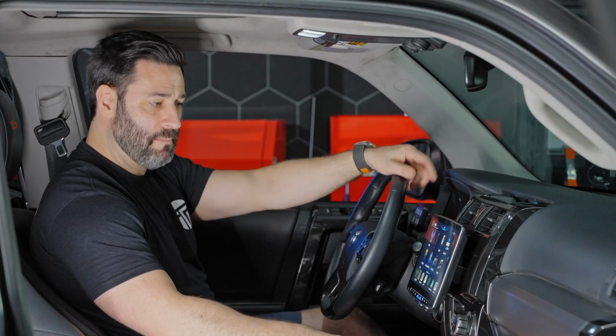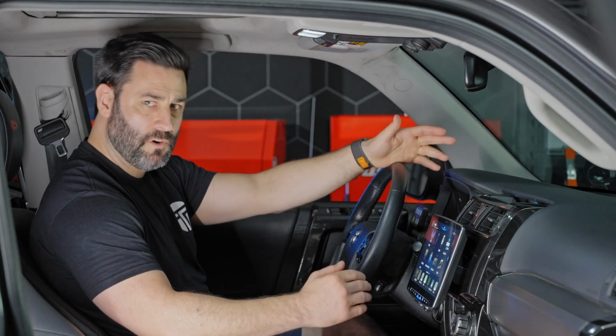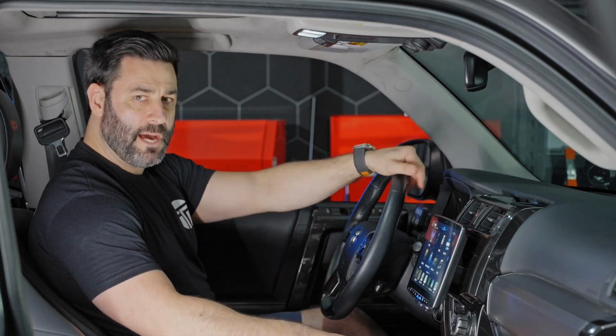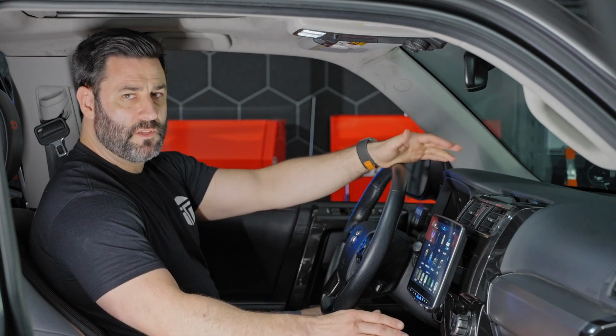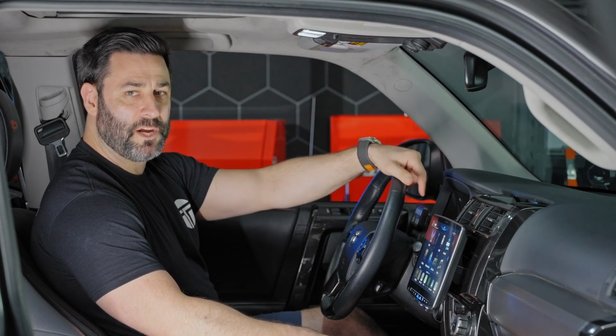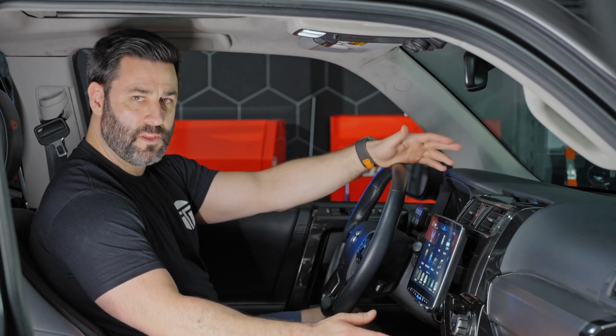Now, the thing to remember, whether you go with the 7, the 9, or the 11-inch screens, it's the same feature set across all three models. You literally get the same thing in all three, just a different screen size. So all the compatibility with the front camera, the Alpine rear camera, the dash cam, all the compatibility is exactly the same. So hopefully this video made it a little bit easier for you to narrow down which option is best for you, the 7-inch screen, the 9-inch screen, or the 11-inch screen.